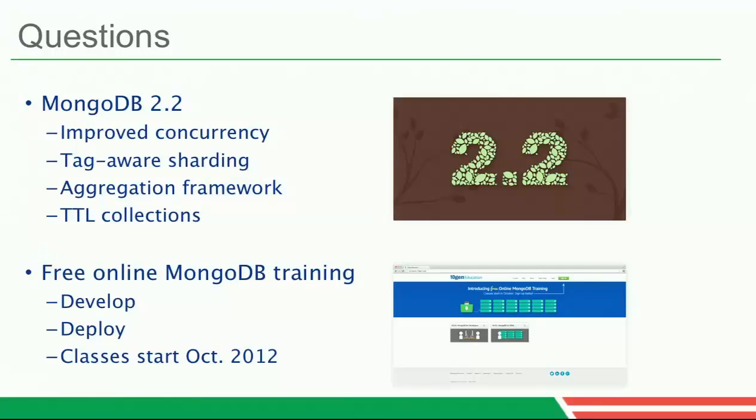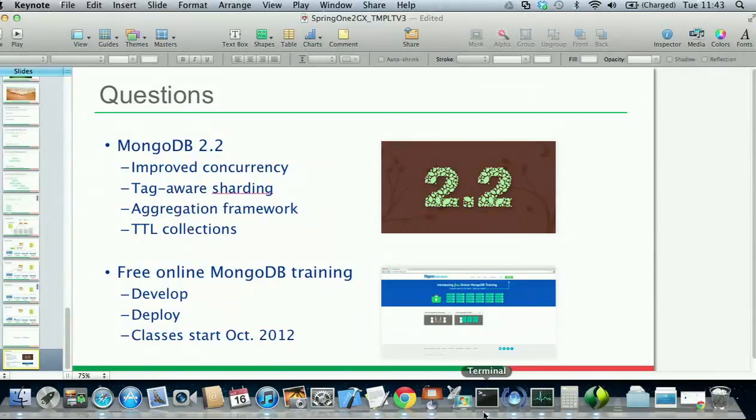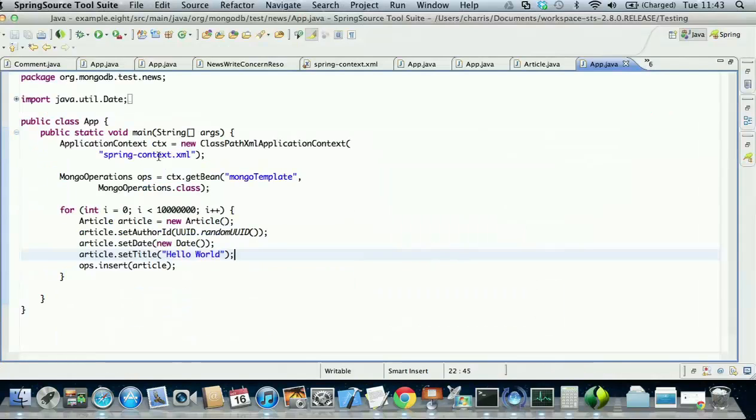Yeah. So does Spring Data wrapper support all of the operations available on the console? It supports almost all the operations, and I'll show you very, very quickly because it literally is a 30-second thing.